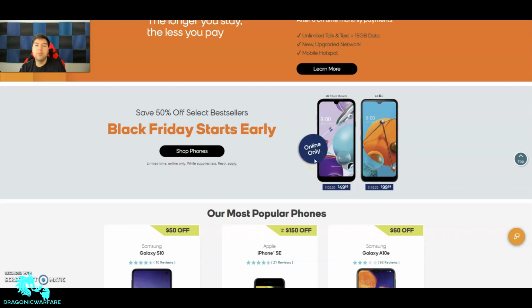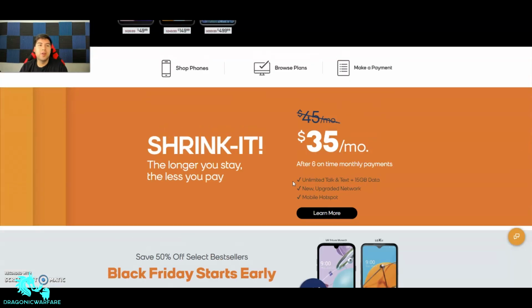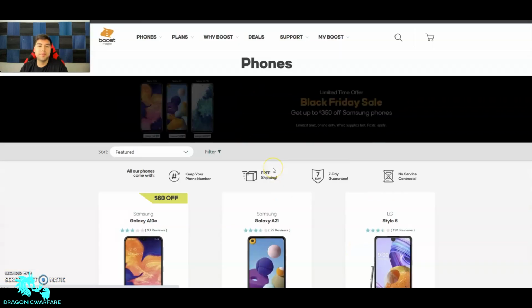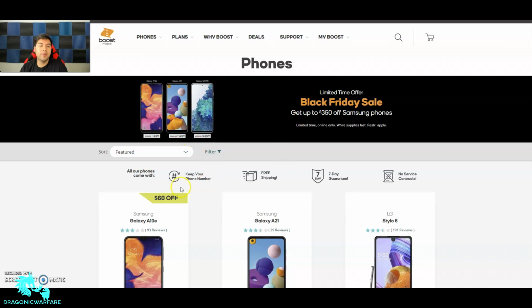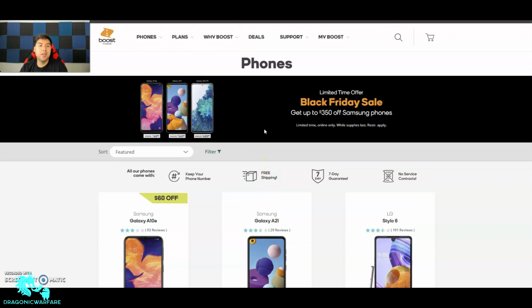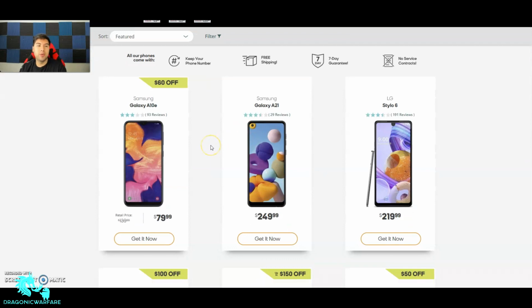The LG Tribute Monarch, which I actually have, you're getting like 50% off almost. It's, I believe, $100 or $110, and you're getting it for $50. The LG K51, which is another good phone, is $150. You're saving $50, getting it for $100. Let's talk about the big one, which is here, and then we'll talk about the little ones. So it says Shop Phones. These are the three main phones they're talking about, but we'll go through it. The main ones are the A10e, the A20, and then the S20 FE, which is an amazing phone.